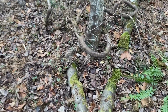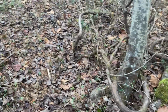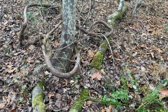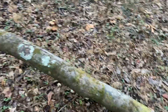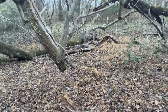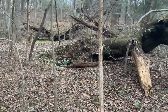And you see these vines. Haven't had a chance to cut these vines. I'm gonna cut these vines, at least cut them where they're coming out of the ground, cut sections out of them so they quit killing this stuff. But it's pretty wild, pretty neat. Anyway, I had to share that. That's pretty cool. All right, let's head back. It's getting dark.